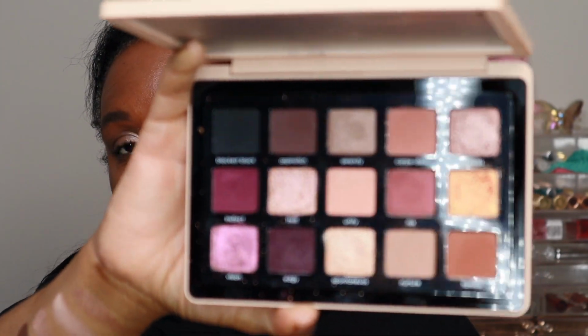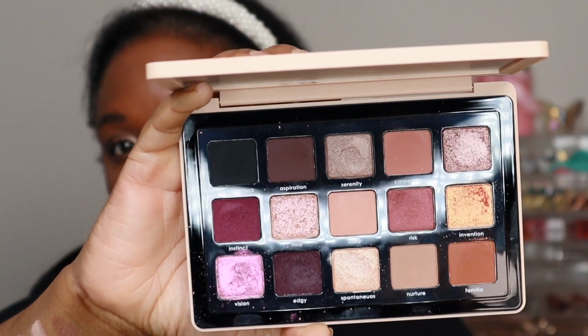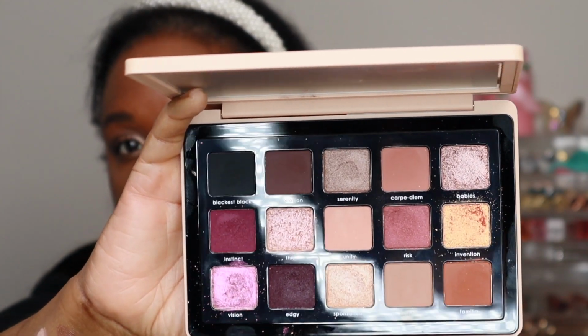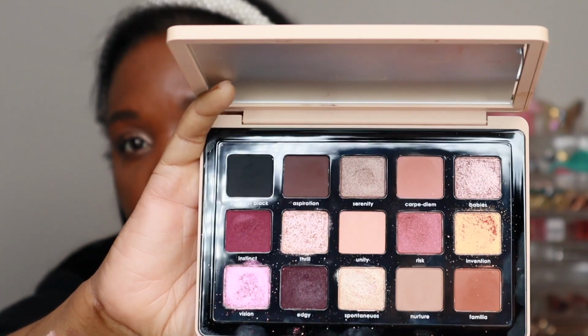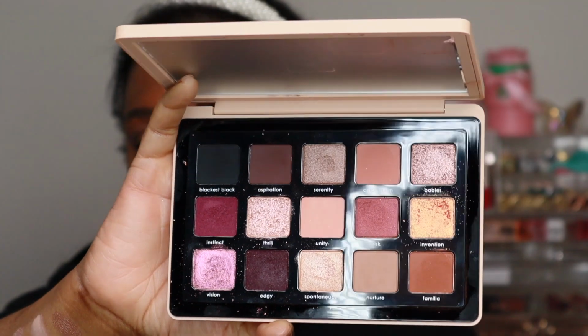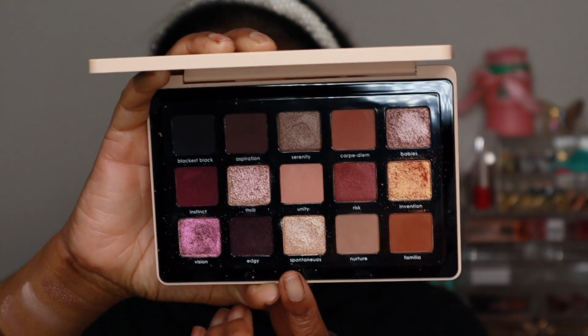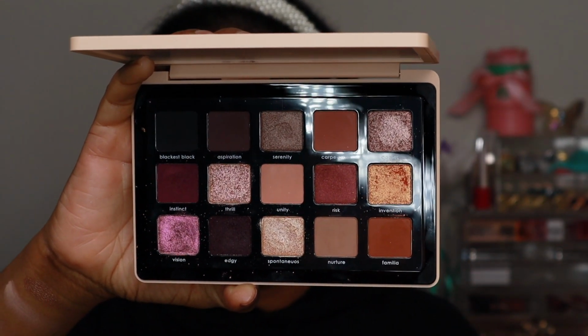First, let's look back at our My Dream palette. This is the original midi palette from which the mini is based on. Here are the shades. As you can see, this palette is very warm leaning. Love the jewel tones in here, those rich berries, lots of corals to play with, a little bit of fun with purples as well. Some apricot shaded colors, really, really beautiful. And of course, the taupey shade Nurture here, which is also featured in the mini.